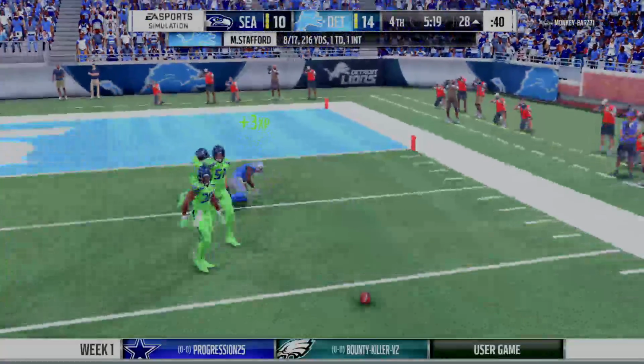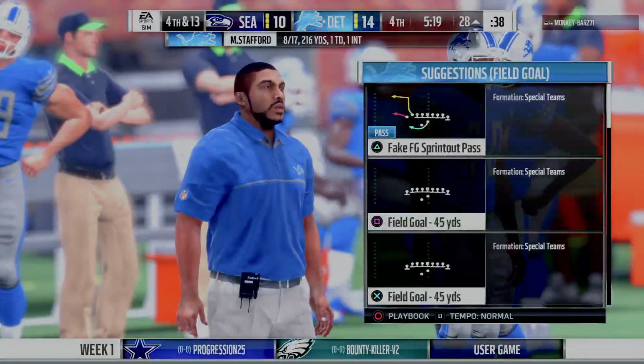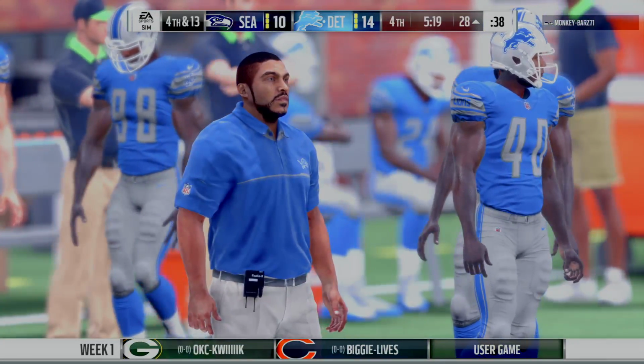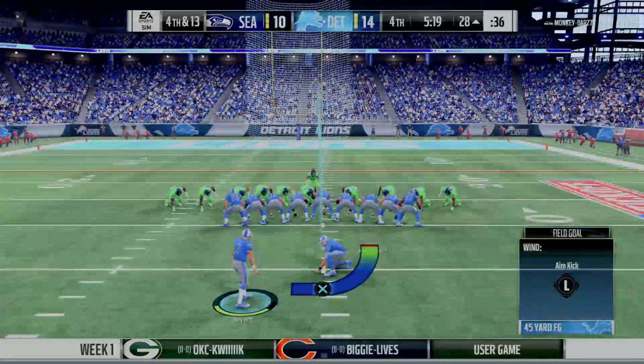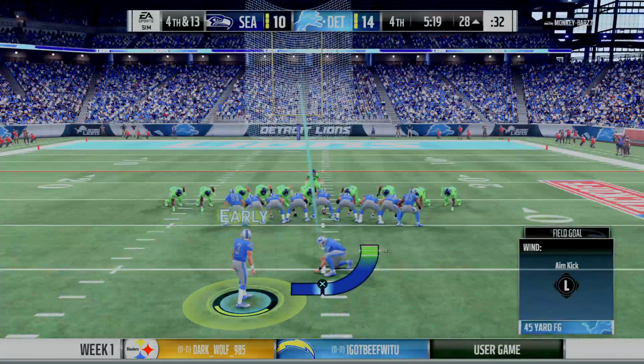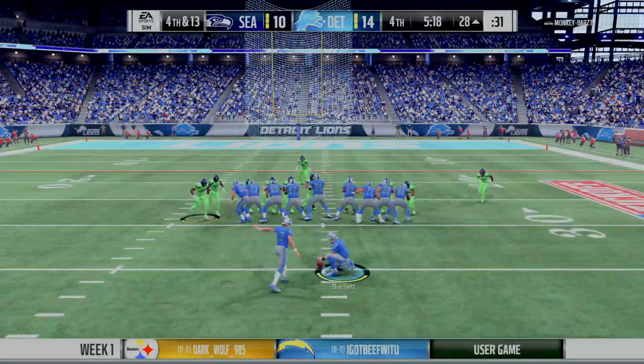And he couldn't hang on to it through the contact. Incomplete. That's very well timed there defensively because it's not a bad throw, but the collision came at the exact time he was reaching to bring in the football. Really, really well done. Decent offense, just better defense.